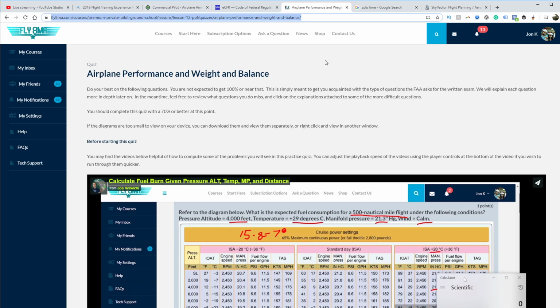If you have to do nose wheel, 172, 150, Cherokee 140, all those are fine. Cessna 140 is cool too. Don't discount that one. Cessna 120 or 140.